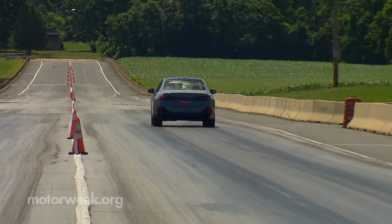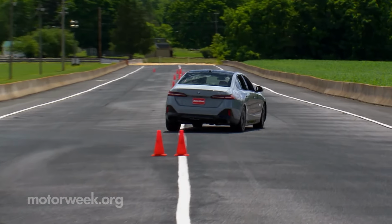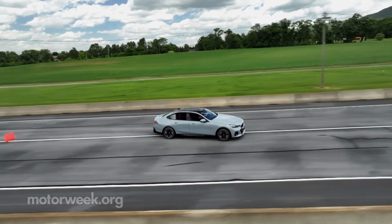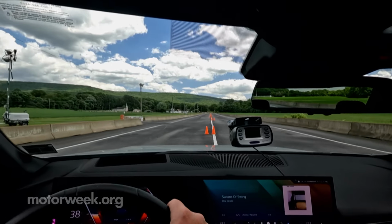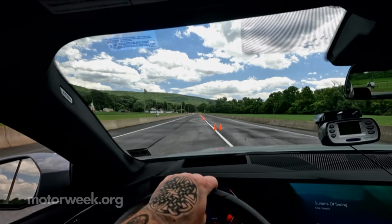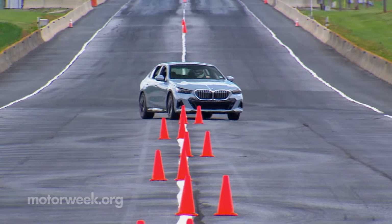Our test drivers don't throw the word fantastic around often, and if so, it's usually about something exotic with 2 doors. But that's exactly how they describe the handling of this 530i. Remarkable balance, minimal body roll, quick turn-ins, all with phenomenal feedback that not only keeps you informed of everything that's happening, but makes you feel like you're an active partner in the process, not just along for the ride.